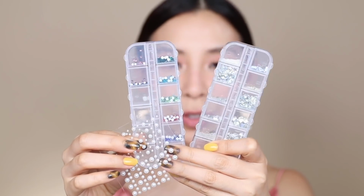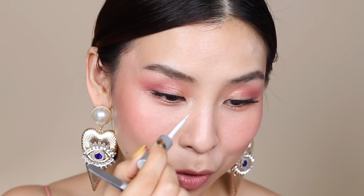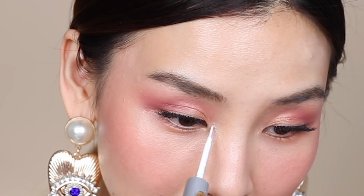So I have 2 cases of little gems and a sheet of pearl stickers. I actually use these for my nails, but you can also stick it on your face if you use an eyelash adhesive. So my plan of attack is to dot my eyelash adhesive on the areas that I want to place my gem, and I'm using a pair of tweezers to pick up the little gems.